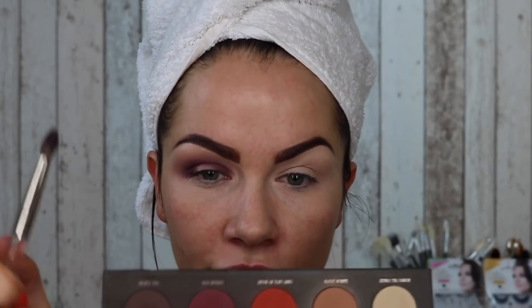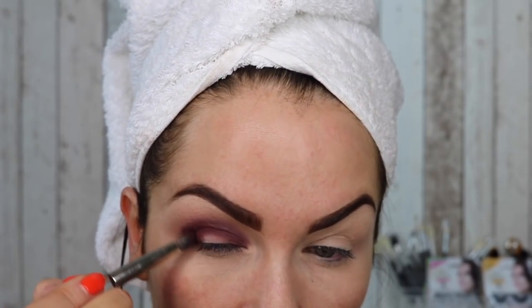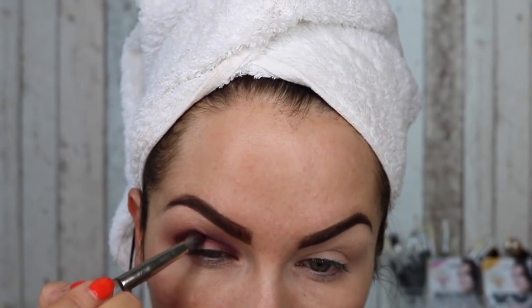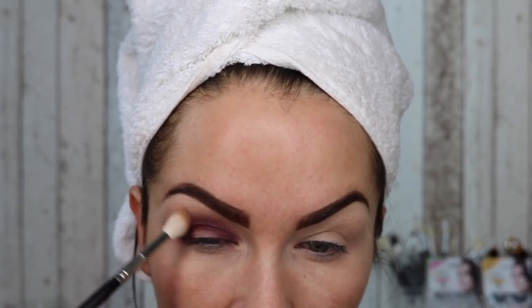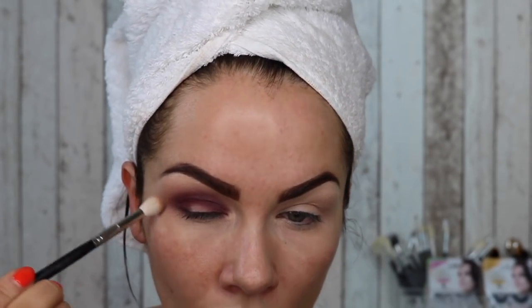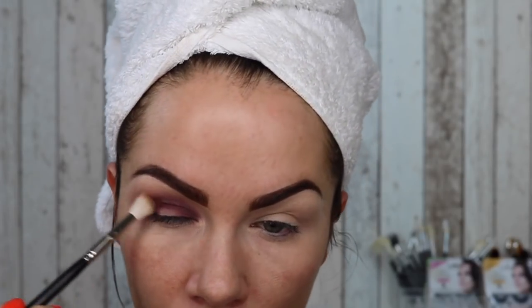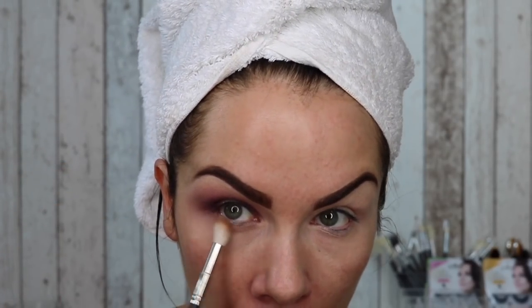Now with the tapered brush from Trish McEvoy again, I'm going to go back in with that first colour and start just building up that colour again. And with the other brush, blending it out. I'm just going to use that colour again with the same brush and start bringing a bit of the colour underneath the eye.